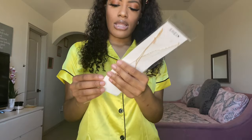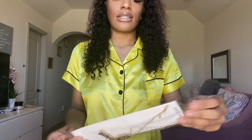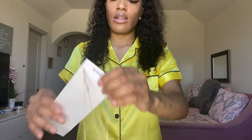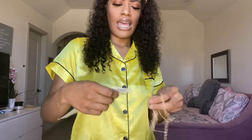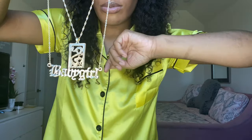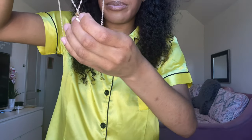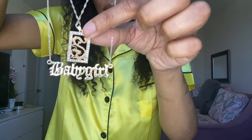I also got this. This one says baby girl, and then it has a snake on there. I don't know, I just been liking the little necklaces that have words and stuff, and then it has the little snake. So I thought this was really cute. Oh wait, it's opposite. That's the snake.